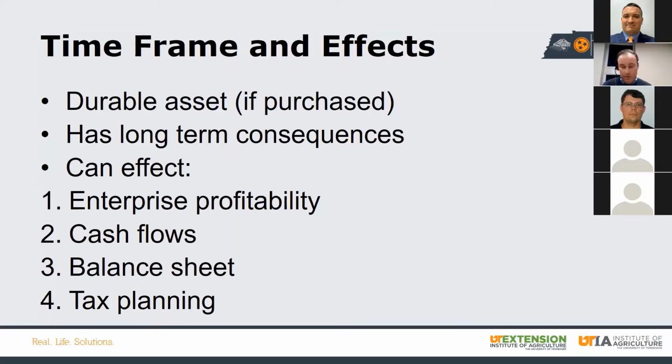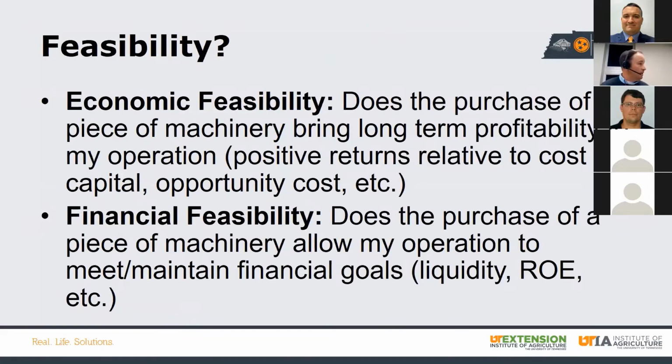Okay, so 2 questions that we'll keep coming back to this evening, thinking about the economic feasibility of decisions and the financial feasibility of decisions. Does the purchase of a piece of machinery have an effect on the profitability of your operation? Positive returns relative to your cost of capital or your opportunity cost. And what is your opportunity cost? We had a discussion today in our farm business management course on the difference between net farm income, net farm income from operations, and net cash income, and what does the farmer pay himself, and how much does he pay himself, and what are you worth?